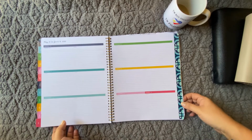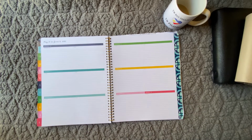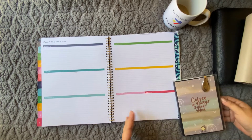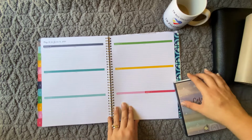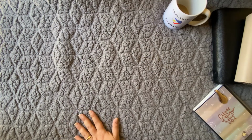So this has been serving very, very well for me. I did try to use the Wonderland 222 as my work planner. I thought it would be easier to use because it is small and compact, but I realized I need this much space when I'm planning and writing down all the things that I do at work. So again, my work planner.